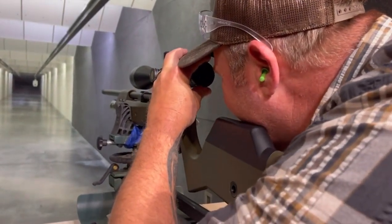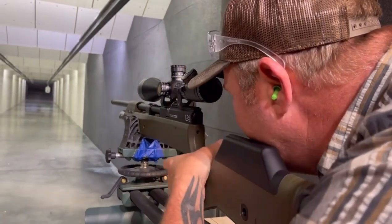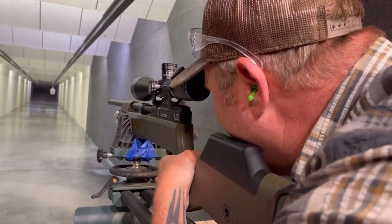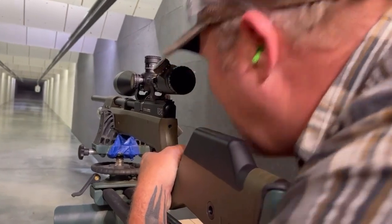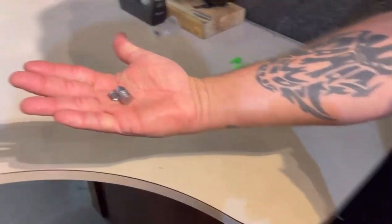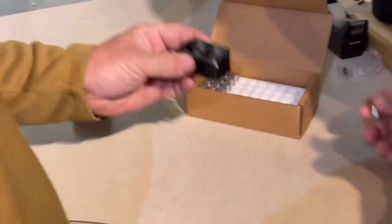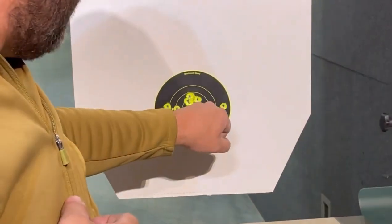What's amazing is the accuracy. I'm actually shooting the numbers on the target. Not the bull, but the actual numbers on the rings. I mean, it is on. Center of all. Oh my God, you blew the hole out.